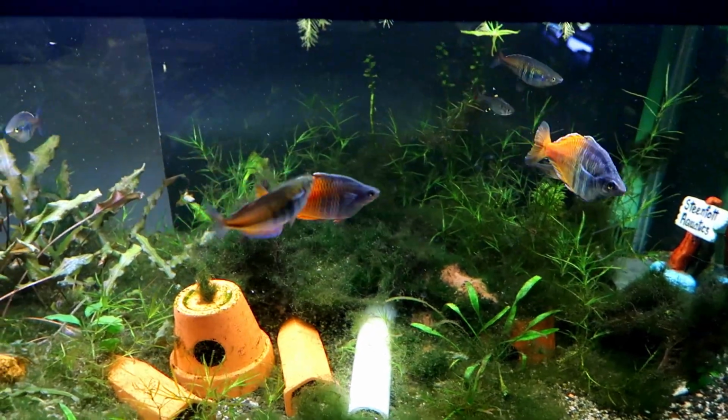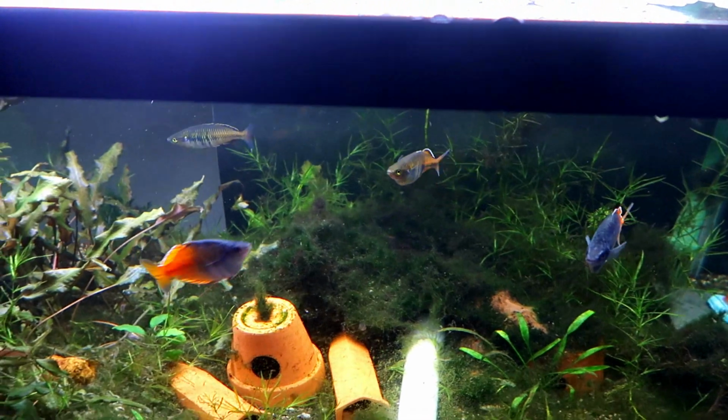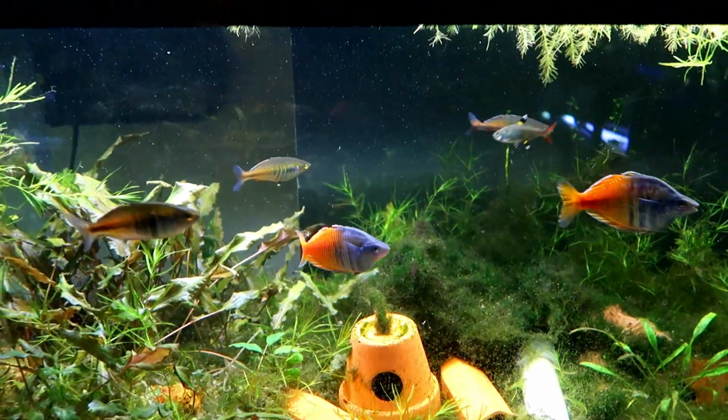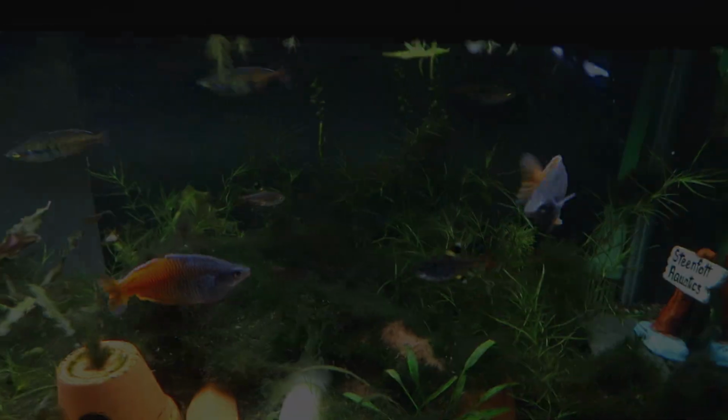Alright, we found the secret. That's awesome. And now that I think about it, the Tetra tank had the top on it too. I took the top off of this one because I expected them to go crazy and I didn't want them to bash their heads into the top, but apparently that's going to be the only way to make it work. So far I haven't heard them crash into the top yet, so that's good at least.